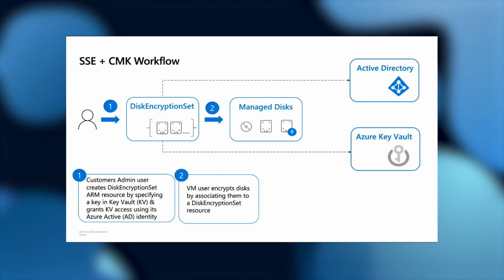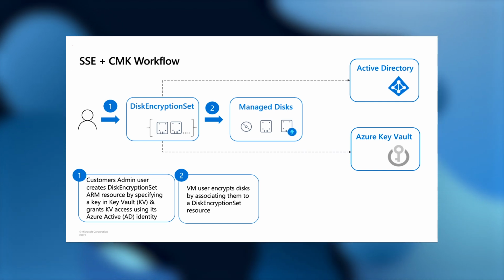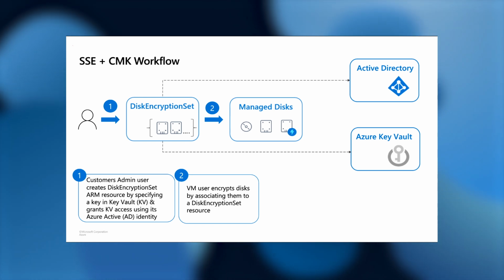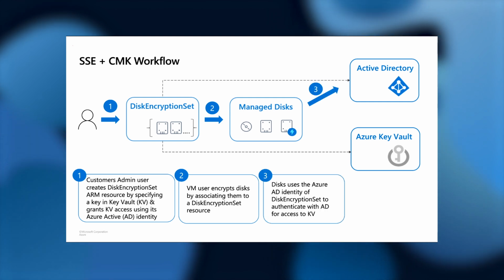Now, the admin user can also enforce at the subscription level or at the Azure account level that all managed disks should be encrypted by associating with a disk encryption set. Basically, mandate that all data should be encrypted with customer managed keys. So that is also possible through Azure Policy integration. And then once the managed disk is encrypted, you're good to go.